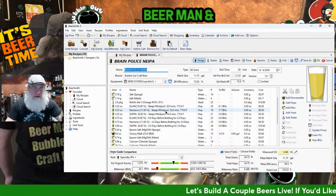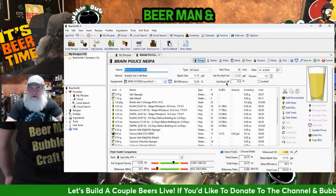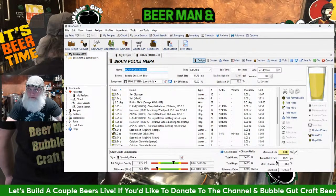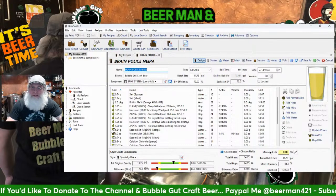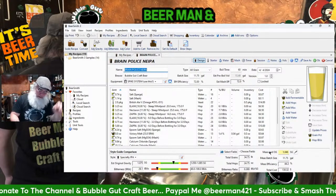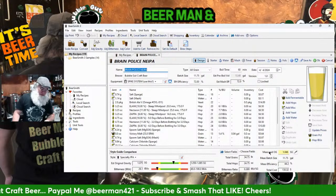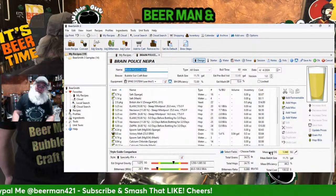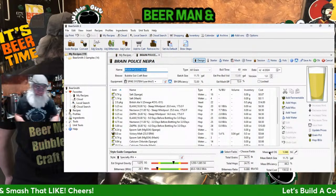But that's all right. This one though is Brain Police New England IPA, and the measured batch size is 11.75. We'll end up with end of boil 12.24 gallons. Final bottling, about 11 gallons. And I have a 15-gallon keg, so I can just throw it all in there.